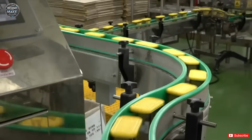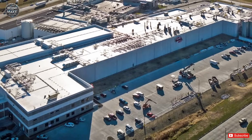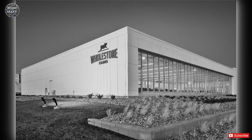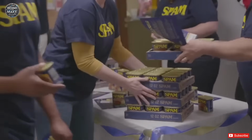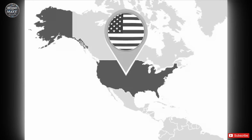For decades, Spam was produced at 2 main facilities, one in Fremont, Nebraska, and the other in Austin, Minnesota. In 2018, Hormel sold the Nebraska plant to Holstone Farms LLC, though the facility continued producing Spam for Hormel for some time after the sale. Today, Spam's influence extends far beyond the United States, with a strong global presence.